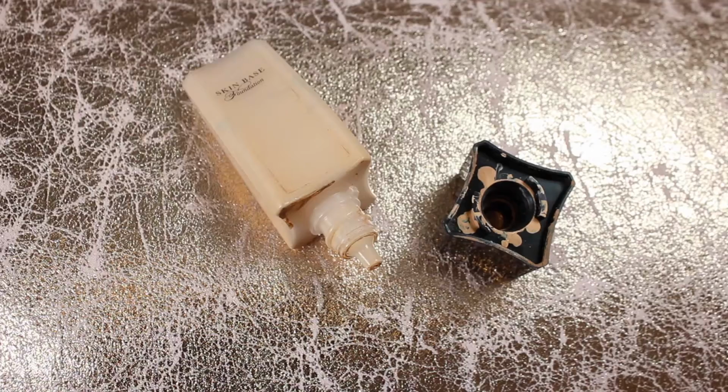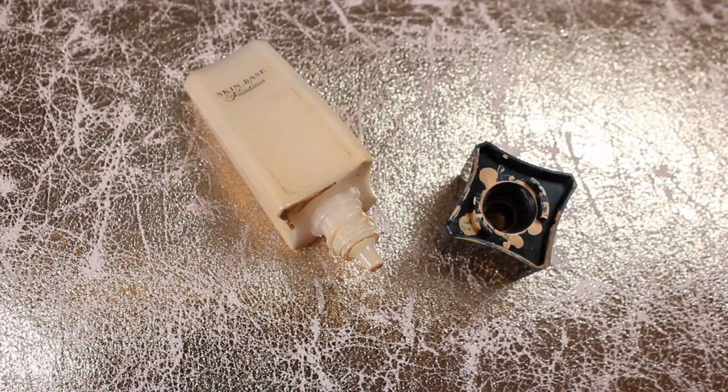Skin Base Foundation. The packaging isn't all that, it's a little bit plasticky and cheap, look at that nozzle, but the actual product inside is really nice. It doesn't have a particularly nice smell, it doesn't have a bad smell, there's no real smell to it, so I don't know, I do love my scents. So yeah. But in terms of performance, it's a really, really nice foundation.